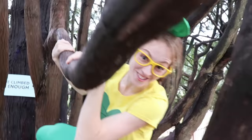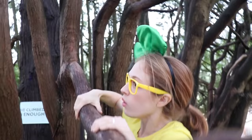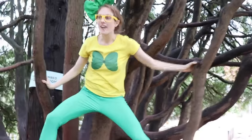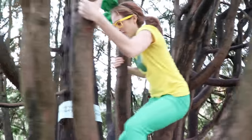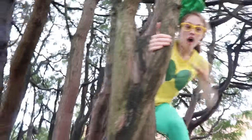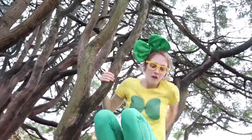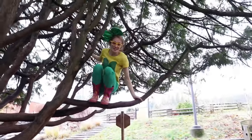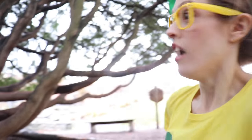Climbing trees is super fun. Wow. I feel like a monkey. Whoa. Oh boy, think I should jump down? 1, 2, 3. Wow, I love climbing trees. That's a perfect climbing tree right there. Let's dance!